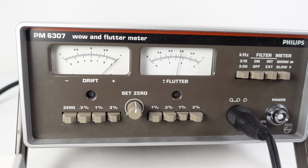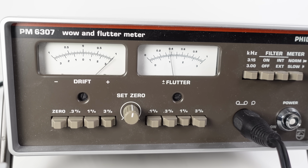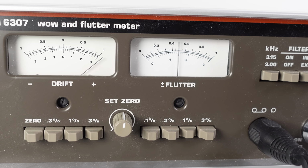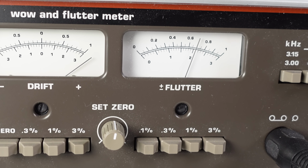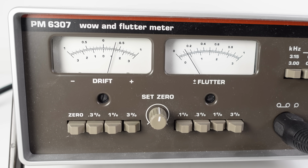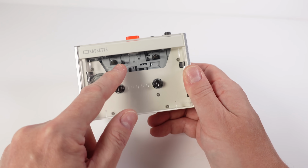But looking over to the Wow and Flutter on the right, that varied a lot during play, but regularly hit numbers up to 0.7%. So these are perhaps the worst results I've ever had from a cassette player, one that wasn't actually properly broken. And of course, as you heard earlier, those fluctuations were extremely noticeable during music playback. And by comparison, my old Walkman, which I've never opened up, never replaced the belts, never serviced, it was running 1% fast and it achieved around about 0.15% Wow and Flutter. And on most days those would be pretty unremarkable results, but when compared against that new machine, it's night and day.